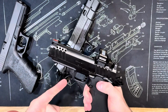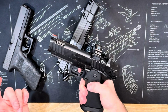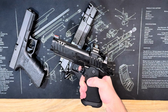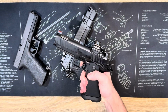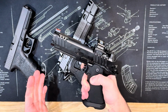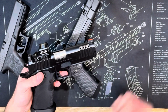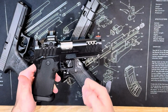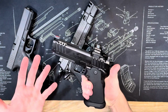Another awesome draw to the 2011 platform is the trigger. This Springfield Prodigy has a bit of an upgraded trigger job, so I have a 2.5 pound trigger in this sucker. Showing off that trigger pull here, a little bit of take up, hitting our wall, 2.5 pound trigger, super light. When we're riding the reset on this gun, it's just a little bit, and we're ready to fire again. The triggers on the 2011s are absolutely phenomenal and can really help speed up your shots. So the biggest two draws of the 2011 platform, in my opinion, are increasing speed and decreasing muzzle flip.